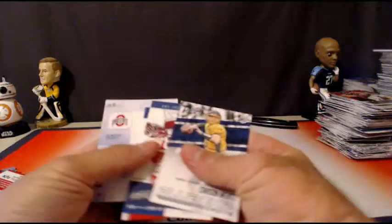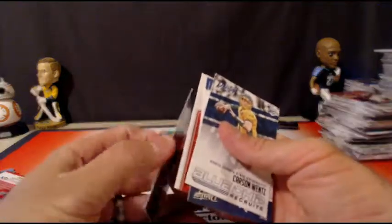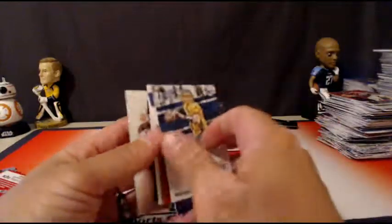You know how many Taj Boyd autos you can buy for $49,000? I'm going to guess probably about 49,000.